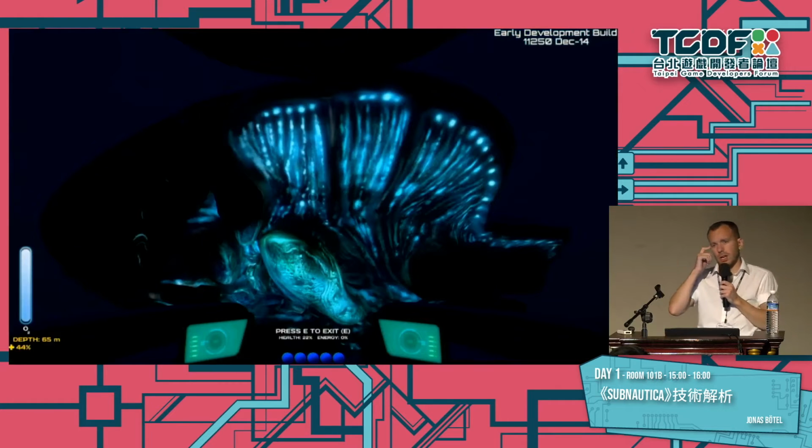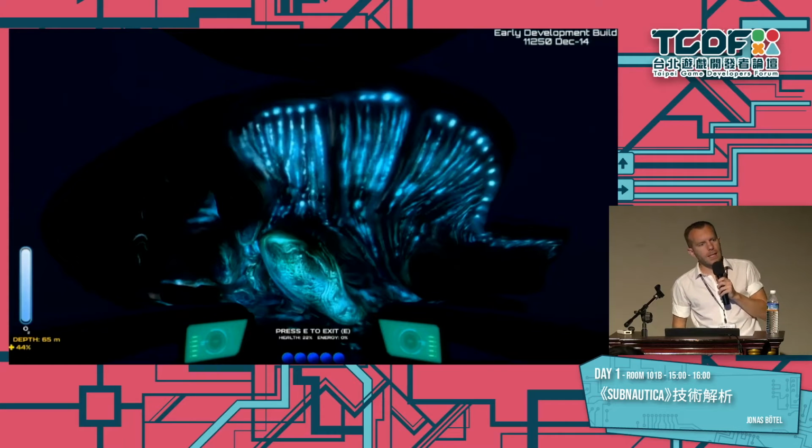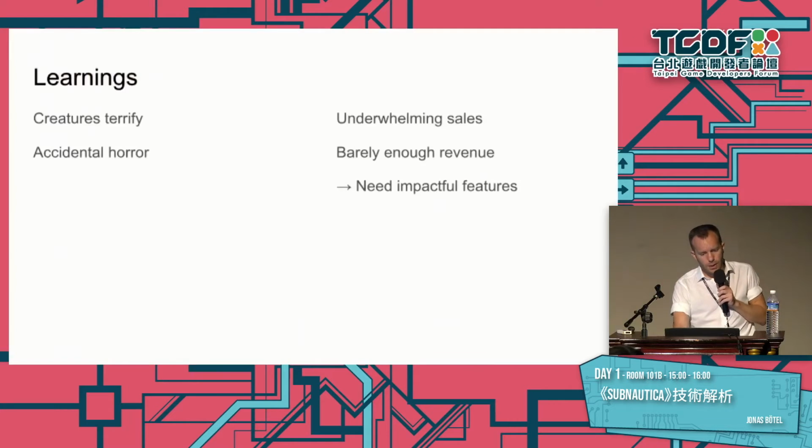We put this giant whale-like creature in the game, which is called a reefback. It's like 50 meters long or something, and they don't do anything. They just swim there, right? And they make noises, and people were completely freaked out by them, terrified by them. It's just this big thing that's swimming there, and people reacted every single time. So we realized something, right? We learned that giant creatures are terrifying no matter whether they actually do anything or not.